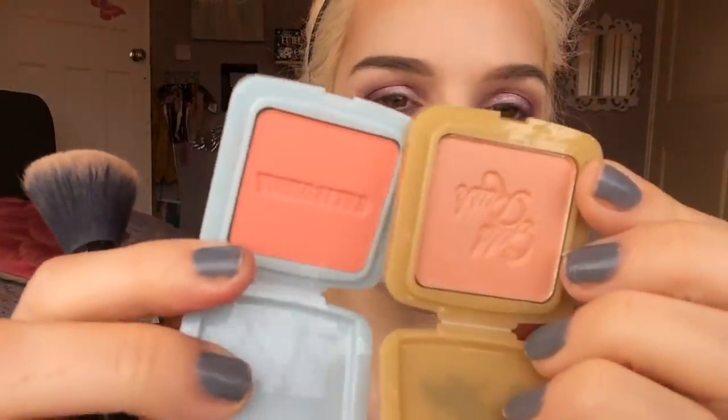So again, we're just going to go in with the same unwashed brush, because why change now? I feel like if you compare these two blushes side by side, California is definitely more of a true coral, whereas Gold Rush is kind of like a light gold, not super gold, but like a peachy gold. Yeah, that's what we're going to go with.